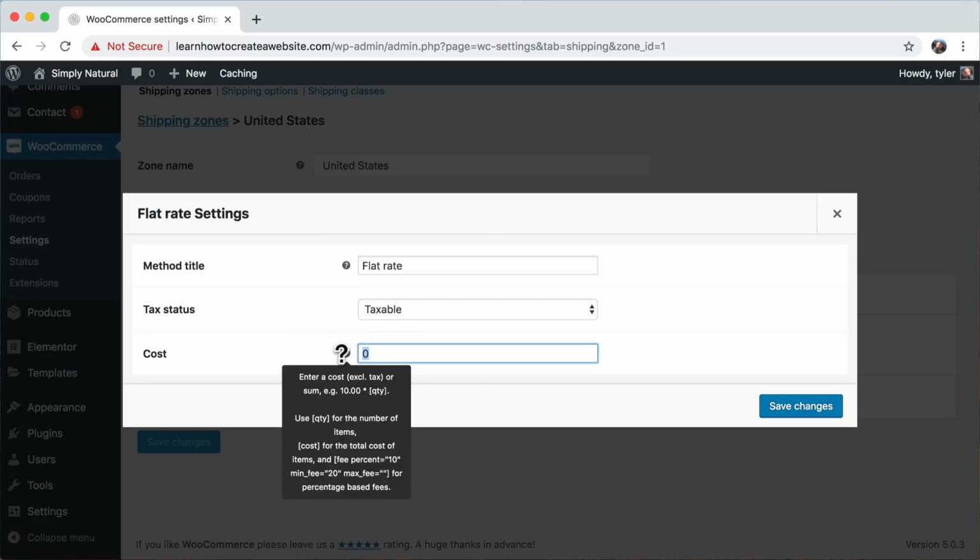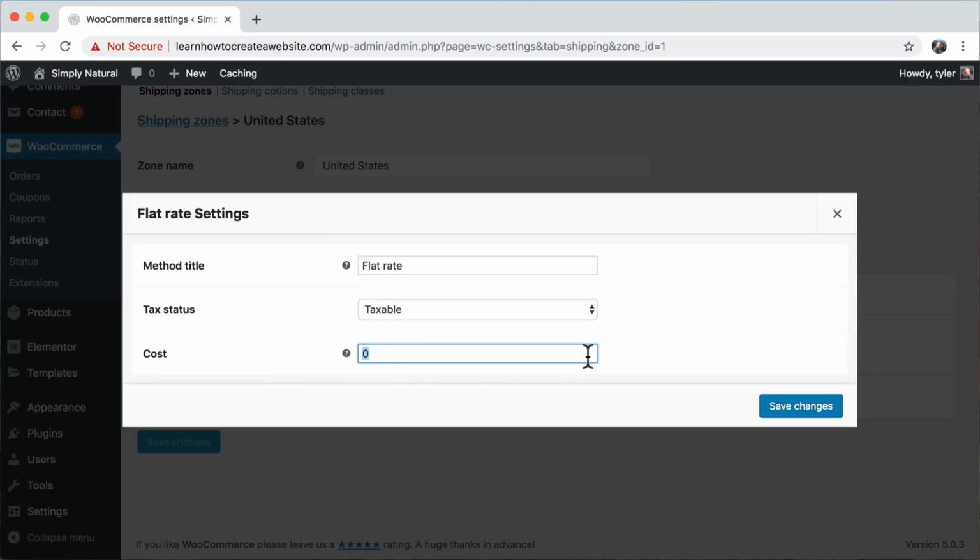All right. You can choose whether or not you want to tax the shipping, and then you can set up a price for the shipping. I'll say non-taxable. Let's say it costs $7. You can also do some weird things here. You'd have to look up the WooCommerce documentation, but just search that online. You can say, okay, if they order 3 quantities, it's 7 times quantity, QTY, something like that.